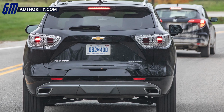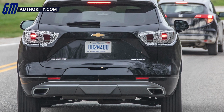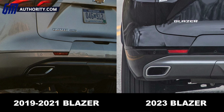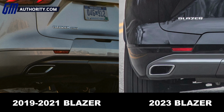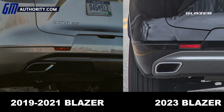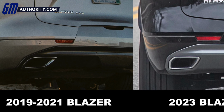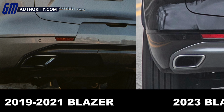This prototype also features a slight change to the exhaust treatment. This particular one, again, is the range topping premier trim level, at least the range topping for now. Maybe there will be a High Country model that joins the lineup for the 2023 refresh. That certainly isn't out of the realm of possibilities. But if you look closely here, there is a through fascia exhaust treatment, and that's different from the way that the current model is configured from an exhaust standpoint.